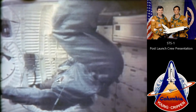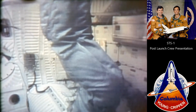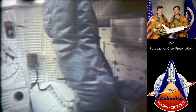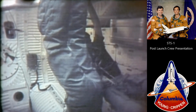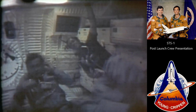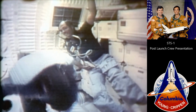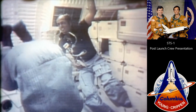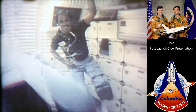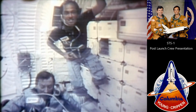This is a shot down on our mid-deck storage area where we had all of our stuff stowed, and this was actually just after the conversation we had with the Vice President. Zero G is something else. That is something that all of you should have an opportunity to experience. It is really fun. You know, if you could do that in your living room without breaking your leg, you sure would.